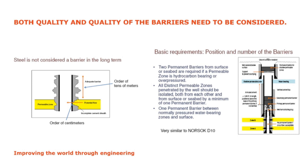Steel is not considered a barrier in the long term. So you can't just simply cement in casing and say, right, that's the way the well is sealed off. If the casing corroded, you would end up with an influx. So you need to put something more than steel. This needs to be a plug in the centre of it.